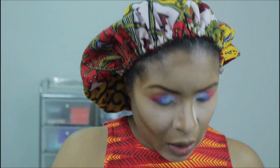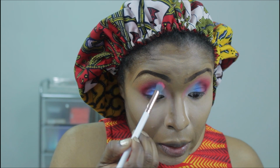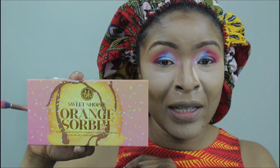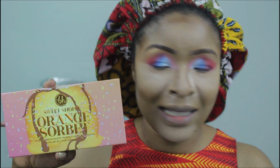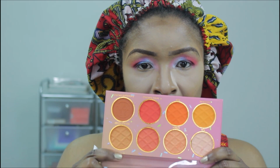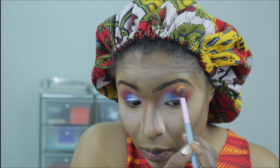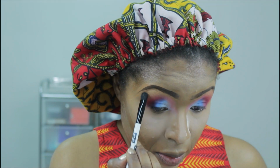Now I am going back into Cherry on Top palette, and I'm just basically using Sunday to clean up my whole brow area. Now I'm going into the Orange Sorbet palette. I'm showing it to you, and I will be using the Orange Sorbet palette for highlighting and for blush. That's what I'm talking about. I believe I used Tangerine and Zest. Yes, that is Tangerine, and I will also go in to intensify it with Zest. I will also use Yum and Citron as my highlight color. Yeah, so that's Tangerine and Zest I just pointed to.